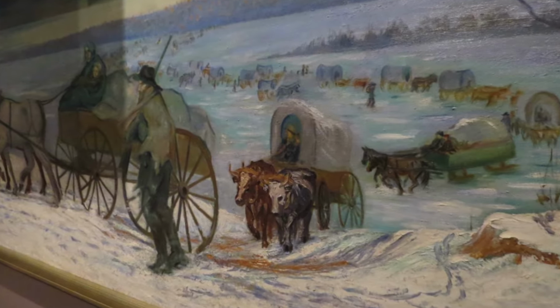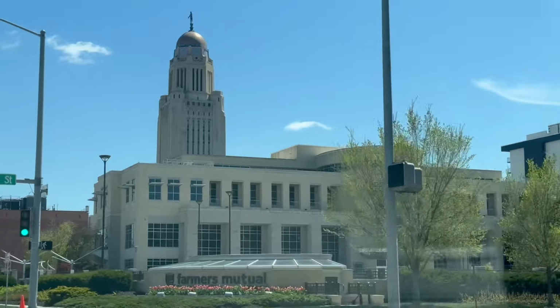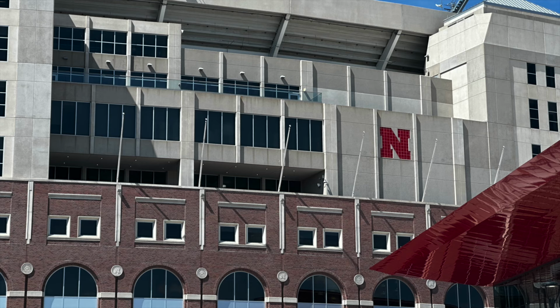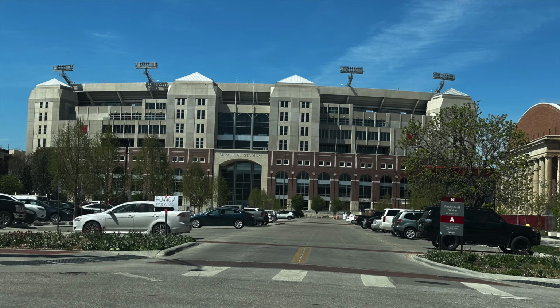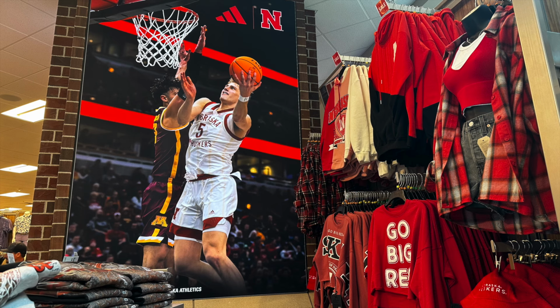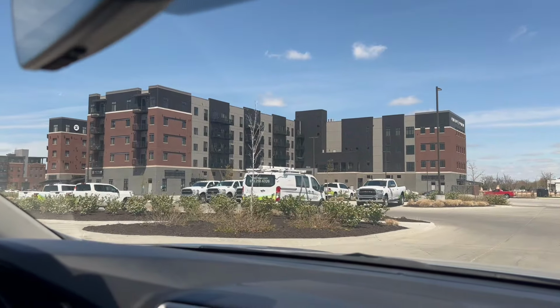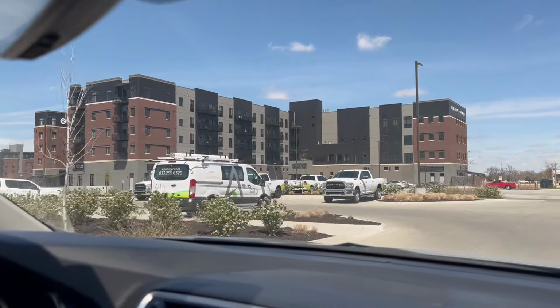The Platte River runs between Omaha and Lincoln, and these two cities are about a half hour apart on the freeway today. Lincoln is the capital of Nebraska and home of the Huskies college sports teams. Big Red Sports paraphernalia is available in many stores. The University of Nebraska is one of many large U.S. colleges, and this is a new student housing residence.